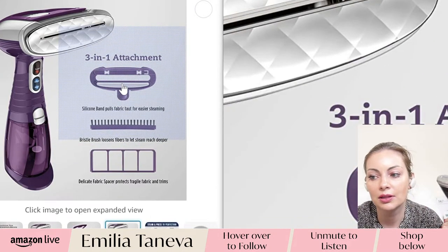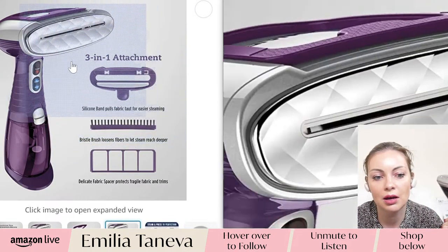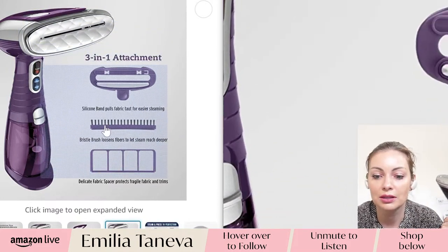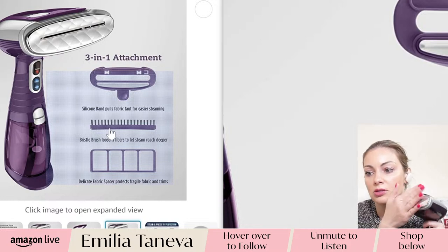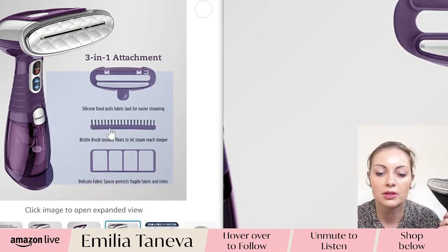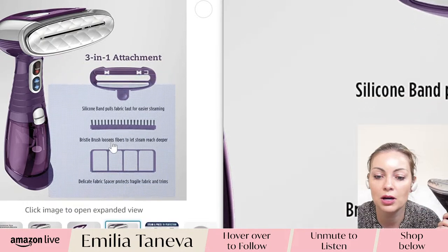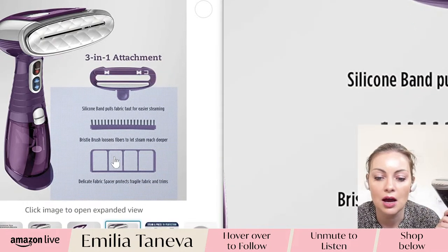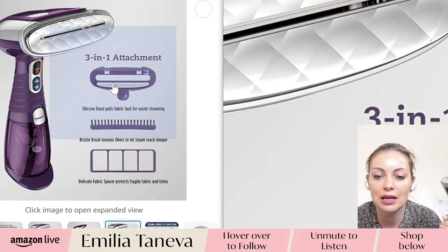And here are the different attachments that you're getting with the steamer. Those are included. Also, three attachments that you just place on the front of the steamer. So we have the bristle brush for woven fibers, and the delicate fabric spacer. This is for protecting any fragile fabric strands.